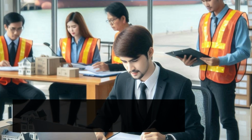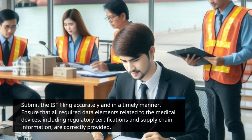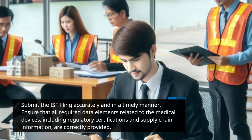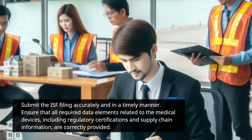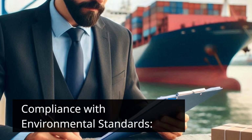ISF filing submission. Submit the ISF filing accurately and in a timely manner. Ensure that all required data elements related to the medical devices, including regulatory certifications and supply chain information, are correctly provided. Compliance with environmental standards.